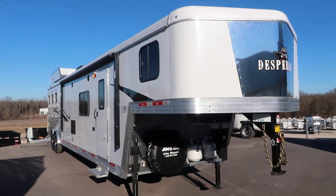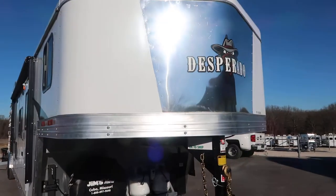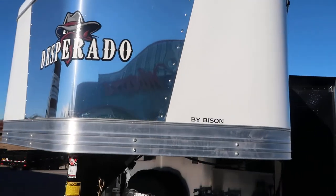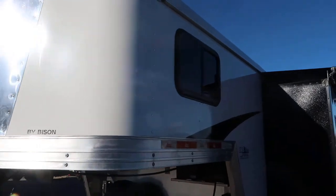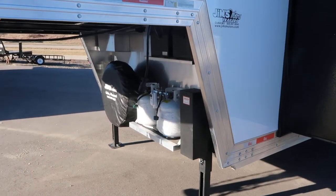What we're looking at here today is a new Bison Desperado. It's a 2021. It's a 15 or 16 foot short wall. This is an all aluminum trailer. Got dual hydraulic jacks.